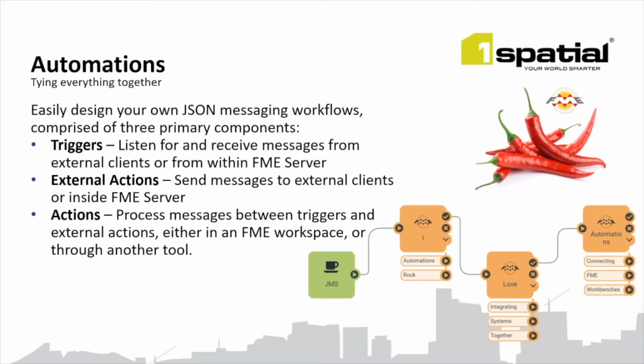So with automations at a top level, you can come right back down to this extract, transform, load principle that FME is built on. Triggers extract information and invoke a process. External actions load that message into something else. And actions themselves are the transformers that take that message and manipulate it in some way and perform actions based on that message. Same principle, higher level.